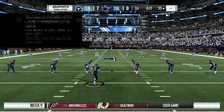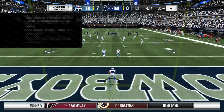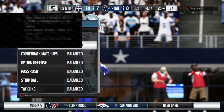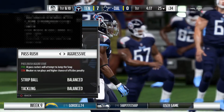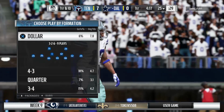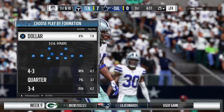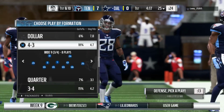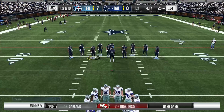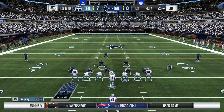Set now to kick this one away, and off it goes. That's fielded in the end zone. 25-yard line. So Prescott of the Cowboys now with a 1st and 10 at their own 25-yard line.